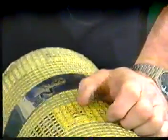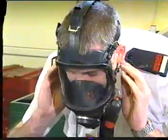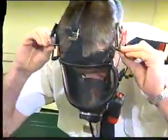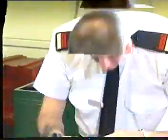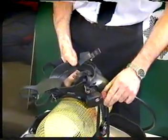The vacuum holds the mask sealed onto the face. End the tests by closing the first breath mechanism and ensure that the bypass valve is closed.